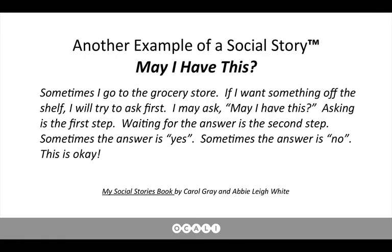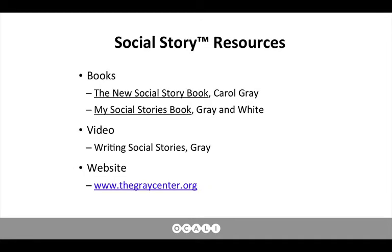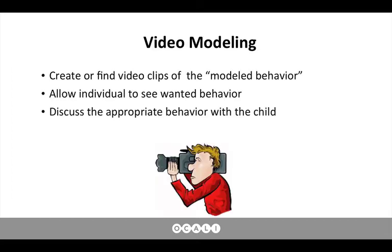Here's another social story that may help when you are experiencing problems while shopping with your child or family member with ASD. He or she may want something off the shelf and may have a difficult time with being told, "No, you can't have that." This social story may help the child understand that they may not always get what they want. Here are some resources on social stories by Carol Gray. You can also visit her website at www.thegraycenter.org.